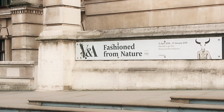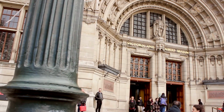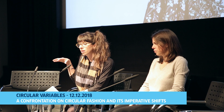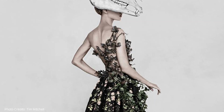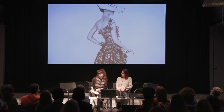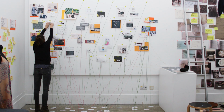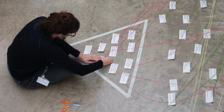Especially I was looking at the Future Fashion Lab and the Fashion from Nature exhibition. So on the top floor of the exhibition, there's one part that is dedicated to the future of fashion. And this part is rich of examples of how biotechnologies, new chemical technologies can actually shape the fashion in a more circular way.